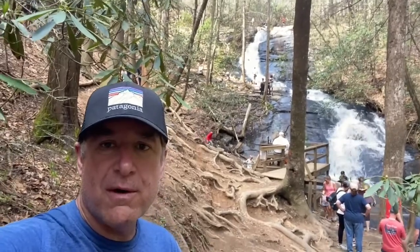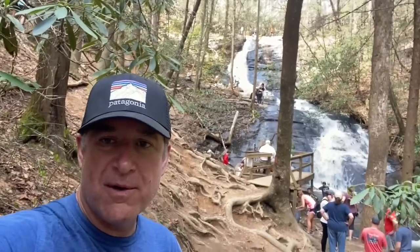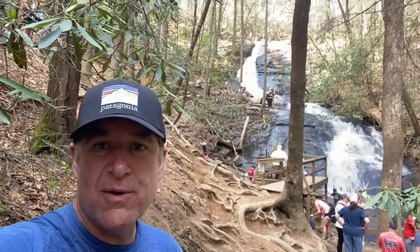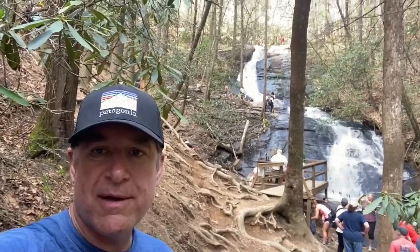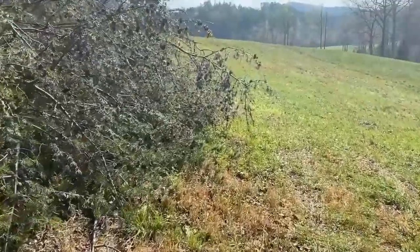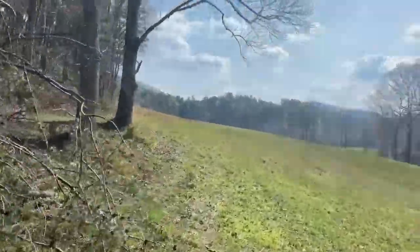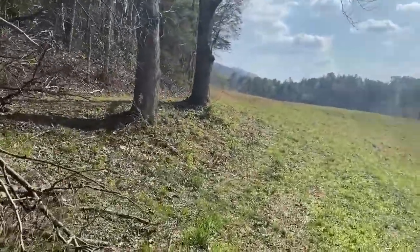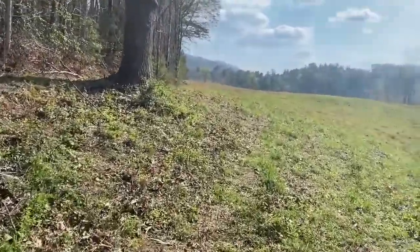I made it to Fall Creek Falls. As you can see, it's very crowded around here. Strange to see people, but it's good. Beautiful spot. Just came off Rocky Mountain and headed towards Laurel Creek and came into this beautiful opening.